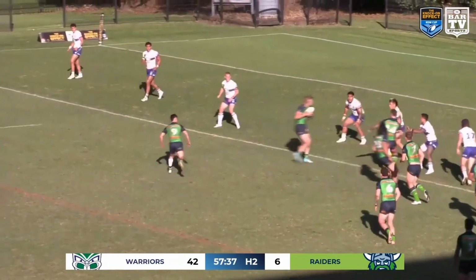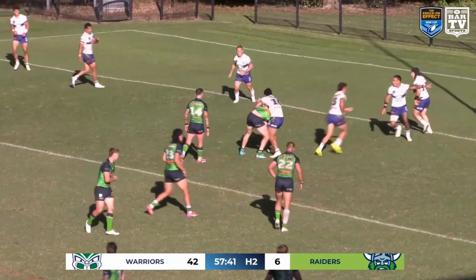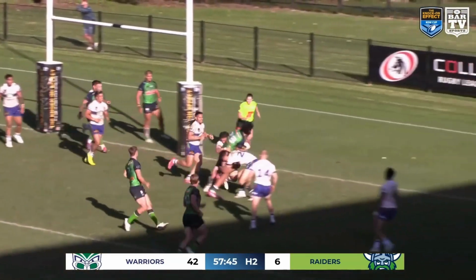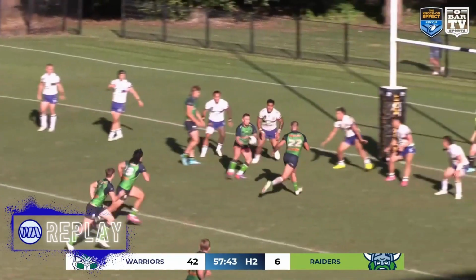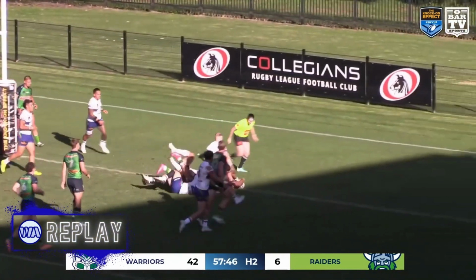Raiders trying to get a little something going here. As they give it off to Martin. Miles Martin. And they come off to Pasami Saulo. And he goes over as well. Raiders go back to back here. In a big hole. But they're not going to give up. They'll keep coming, the green machine.